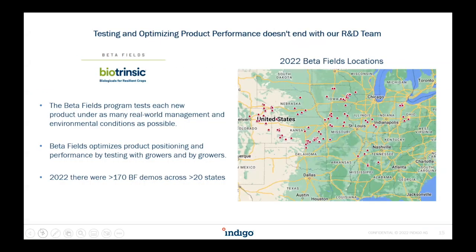This program that we started last spring, a year ago about now, a little bit earlier, we call Beta Fields. Why? Because we're beta testing the products, new products, before they come out to the growers in full commercial launch. The reason we do this is we want to and need to understand the performance of the products under those real world conditions.